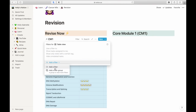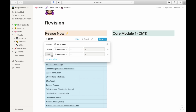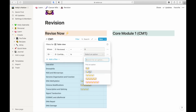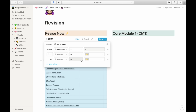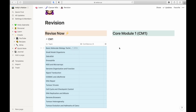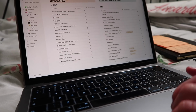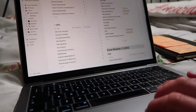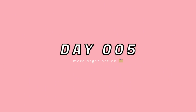So I basically could create a database that highlighted just the modules that I either had not revised yet, or those that I wasn't very confident on. And this is just making use of very simple filters. You're just saying if the content hasn't been revised or I'm not confident on it, and then it will show you only those topics. It's just, oh my gosh, I love it. It's so clever. So yeah, I did that for both my modules, and then you can extend this so you can create the linked database on a completely different page. The opportunities are endless.